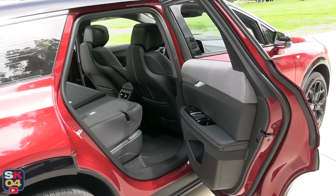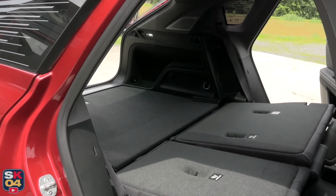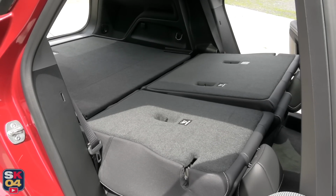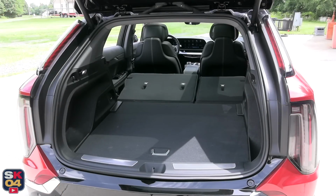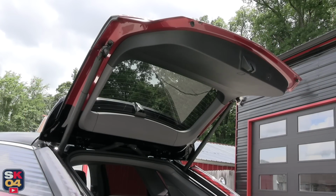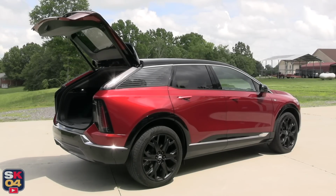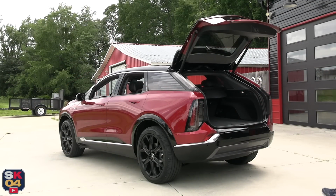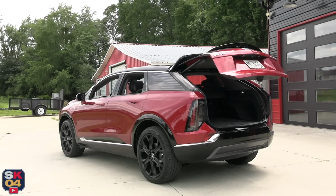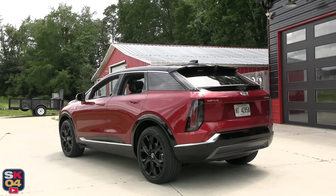You fold down the second row seats using the handles on the upper backrests. With everything folded, there's a maximum of 57 cubic feet of cargo space. Additional trunk amenities include LED lighting on either side and cargo hooks in the floor. A retractable cargo privacy cover is standard. Additional cargo accessories offered include an integrated cargo liner that extends up to the seat backs, a premium carpeted cargo mat, a cargo net, and a collapsible cargo area organizer.